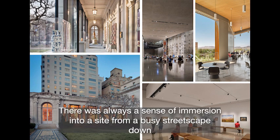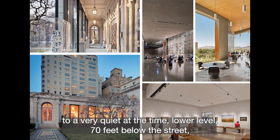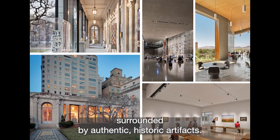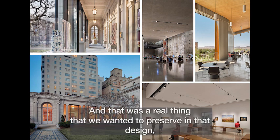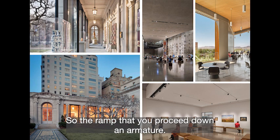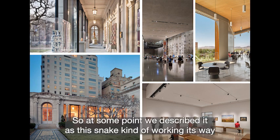There was always a sense of immersion into a site from a busy streetscape down to a very quiet, at the time, lower level, 70 feet below the street, and all the while moving down a ramp into that space surrounded by authentic historic artifacts. And that was a real thing that we wanted to preserve in that design, that we wanted that feeling and that understanding.